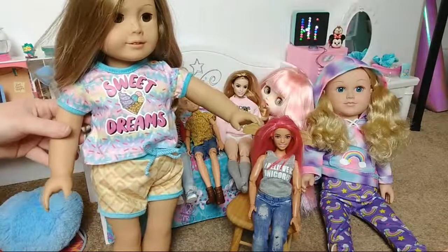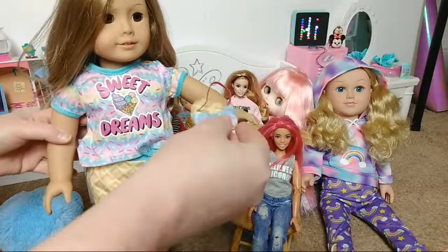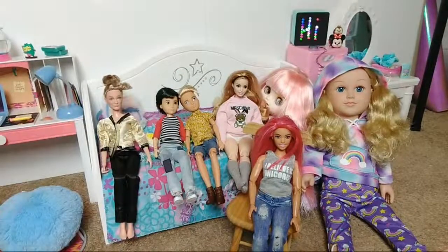Oh, there she is. She's so cute. Ooh, I like it. Looks really good on her. She has her little slippers too. I'm gonna put those on. Looks really good on her.